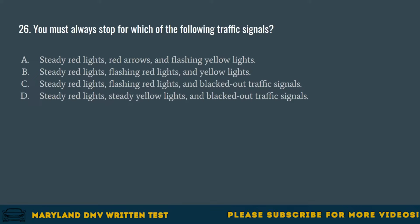Question 26. You must always stop for which of the following traffic signals? A. Steady red lights, red arrows, and flashing yellow lights. B. Steady red lights, flashing red lights, and yellow lights. C. Steady red lights, flashing red lights, and blacked out traffic signals. D. Steady red lights, steady yellow lights, and blacked out traffic signals. The correct answer is C. Steady red lights, flashing red lights, and blacked out traffic signals.